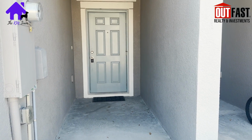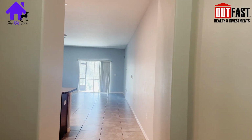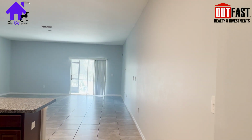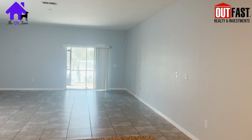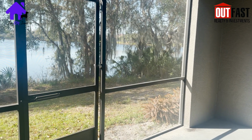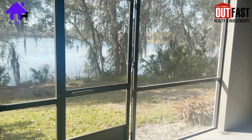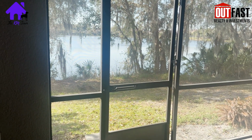When you first walk in the front door, you are greeted by a large open foyer, which opens up right to the kitchen and living dining room area, creating a very open floor plan, where you can also see straight out to the back of the home, where you see the beautiful screened-in porch, complete with a beautiful water view.